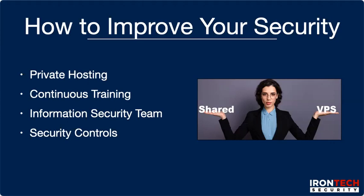Yeah, and those vulnerabilities we talked about when we talked about the patching and the high security, that's what you get from using an information security team like IronTech Security. That's what you should expect when you get the private hosting. We know for a fact that the security is being monitored, the patches are being done routinely and immediately, but also you get, of course, higher performance, and you can customize it to fit your exact business needs.